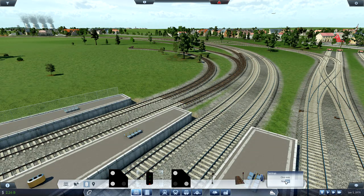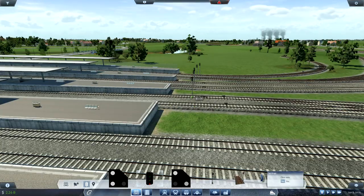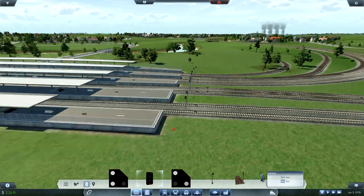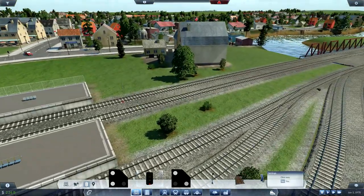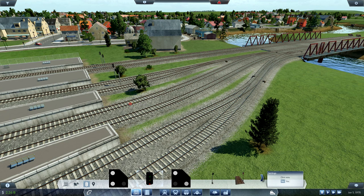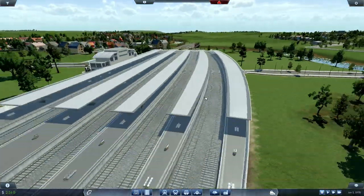Yes, more than likely. Let's put our standard two-way selection in. That's what we'll call it. The two-way selection that we have at the ends of platforms, because as some of you may know, or most of you probably do know, Transport Fever adds signals at the end of the stations, whether you like it or not. They're only active, which is a tip someone pointed out to me that I didn't know, if the train stops and uses that station. Otherwise, there are no signals. Yes. Something that I was kind of happy about.